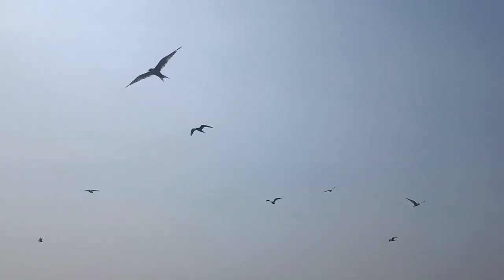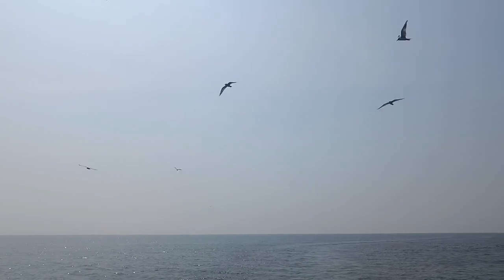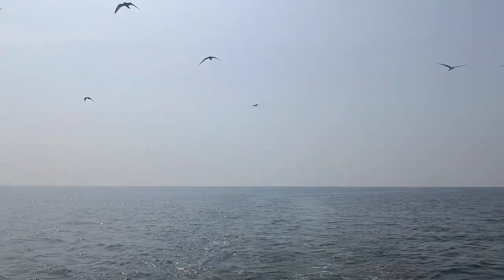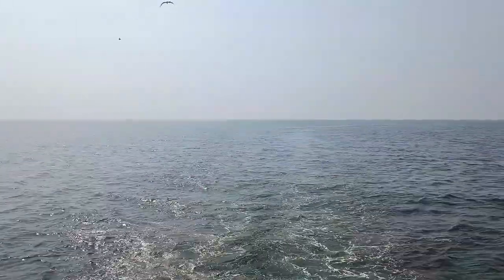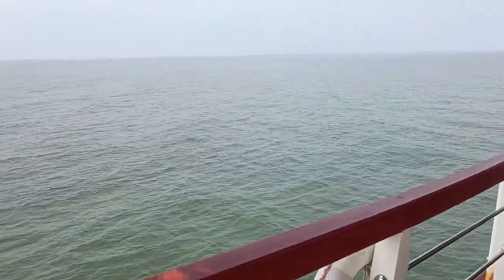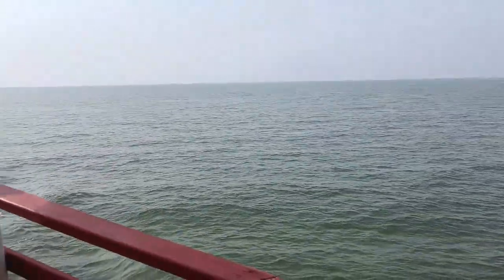Gulls are often spotted following ships. When the ship sails forward, it encounters resistance and generates strong upward air currents. The seagull will follow the ship and lift its body with the help of this powerful upward air current. It can fly easily even without flapping its wings desperately.